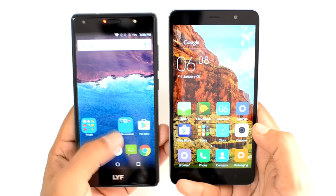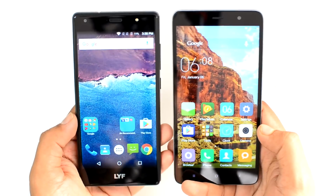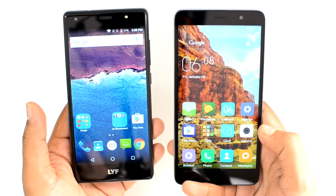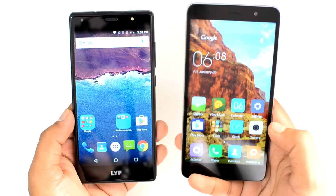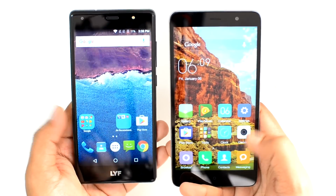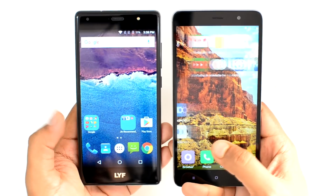Now let's talk about the battery. So we have a 3000 mAh battery on the LeEco F1S, while it's a 4000 mAh battery on the Redmi Note 3. And while you can easily get through 1 day of usage on the LeEco F1S, we can easily get through almost 1.5 to 2 days on the Xiaomi's Redmi Note 3. So on battery performance, obviously the Redmi Note 3 is the winner.